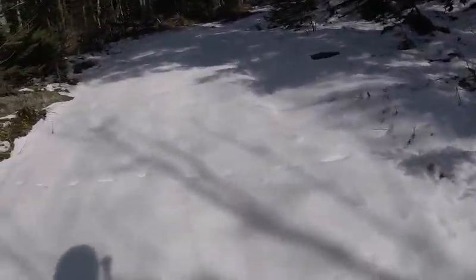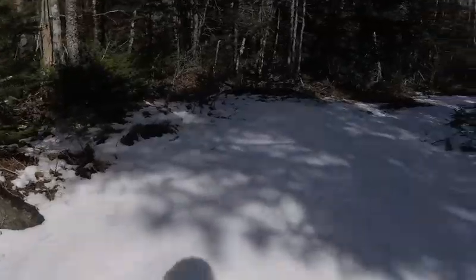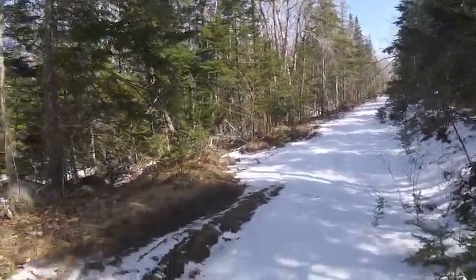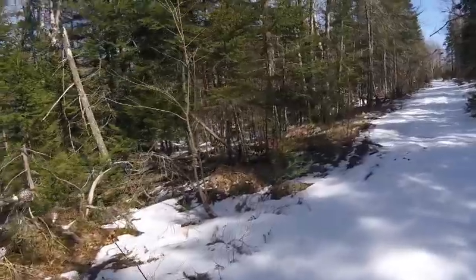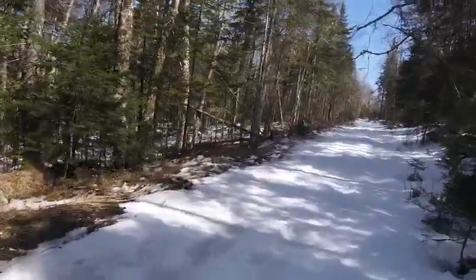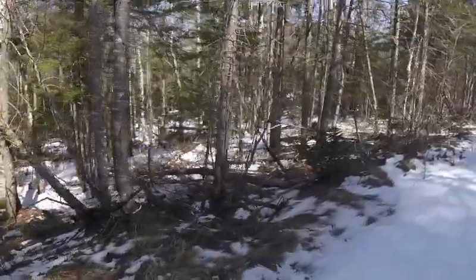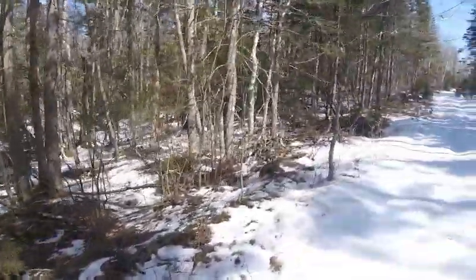What we got here? Ruffed grouse tracks, heading down in there. Oh, there goes two, three. I don't know if the camera picked them up, but three grouse. Might have to take a few walks in here come October, get the dog some work. Oh, there goes another one. Quite a congregation of them here. At least four. See, hear the river down in there. Can't quite see it, but I can hear it.